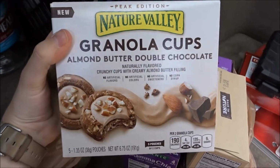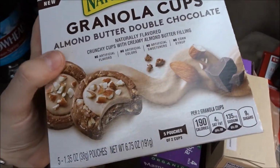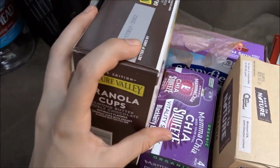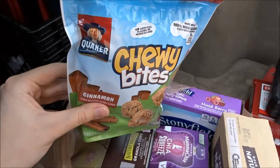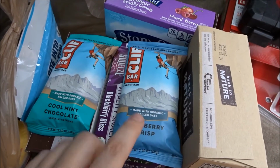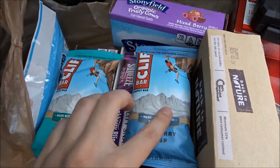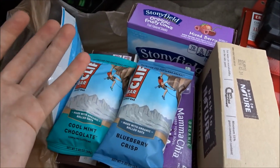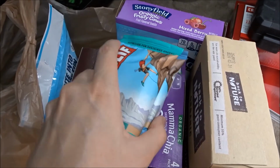I also got some Nature Valley granola cups because I love these things, and I saw that they just came out with this one with chocolate, and I was like, yes please. I also got these cinnamon Quaker chewy bites because that looked like something that would be easy to eat on the road. I got some Cliff Bars. I got the Blueberry Crisp and the Cool Mint Chocolate one. I've never had a Cliff Bar before, but I figured this would be good to have as a meal, like for breakfast or something, if I just need something quick and don't have time to stop anywhere.